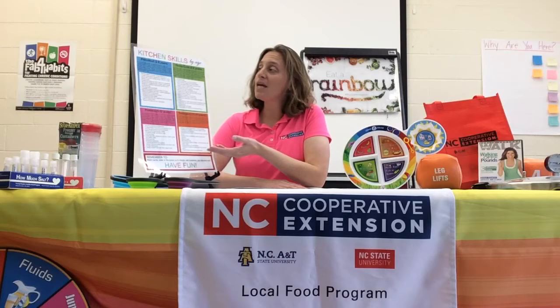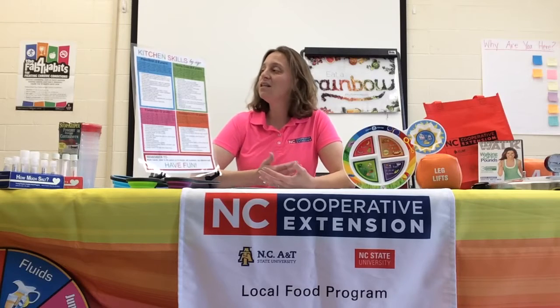So I have this poster right here that I found online, and it discusses kitchen skills by age. And I kind of use this as a reference when we've taught some of our parenting classes before about what your children should be able to do to actually help you in the kitchen. So, I encourage people, even when they have preschoolers, 2 to 5 years old, to get them kind of involved.